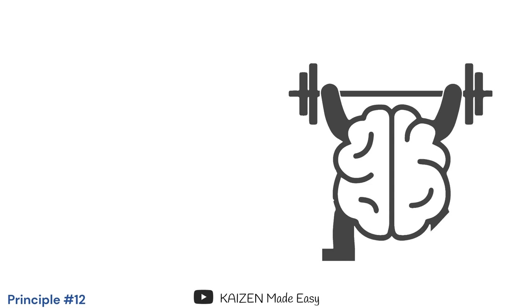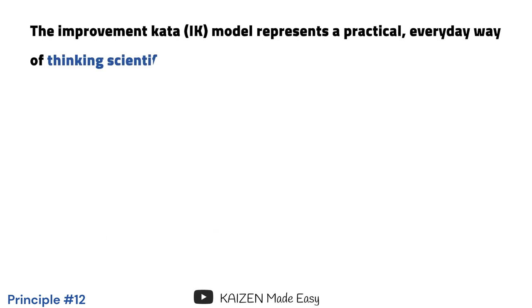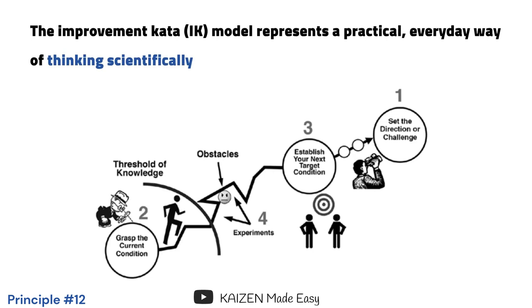People change their habitual ways of thinking by deliberately practicing new ways, initially with some simple practice routines. These routines are known in Japanese as kata. The improvement kata model represents a practical, everyday way of thinking scientifically. It emphasizes the underlying pattern of thinking. The improvement kata is not intended to replace problem-solving methods, but to teach a fundamental scientific pattern of thinking with the result that any method will be used in a more effective way.